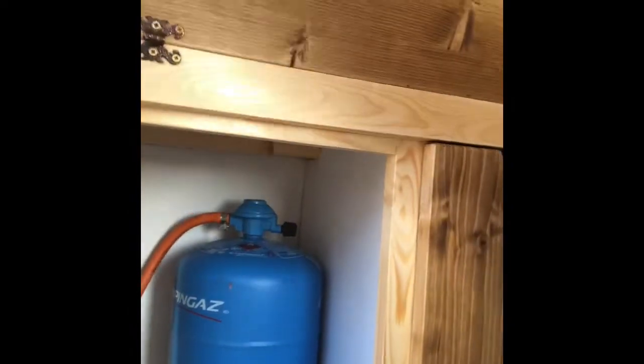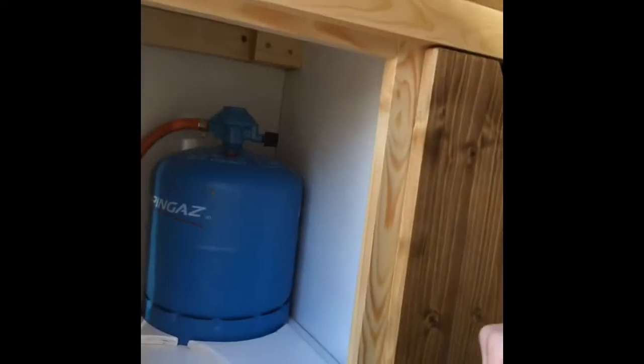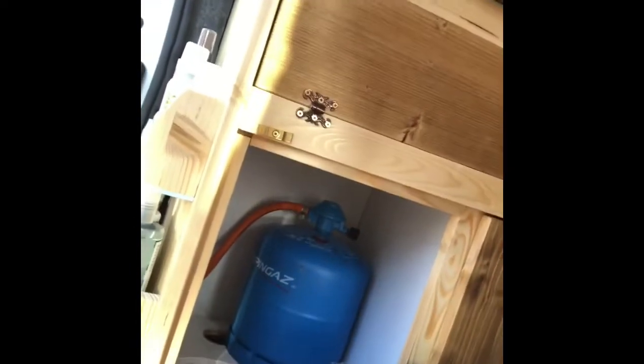and then we have our, I forget how big this is, 2.75 kilograms, I don't know, camping gas 907. It's big, and these are interchangeable in Europe, and then one here, and then when this one goes, we'll have another one, and then we will never run out of gas.